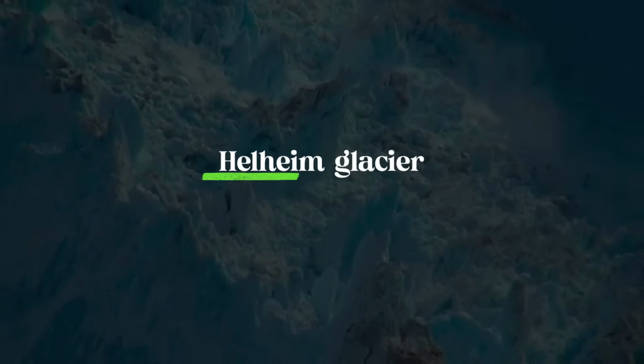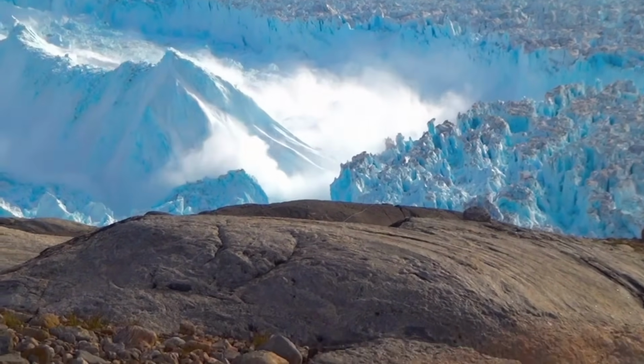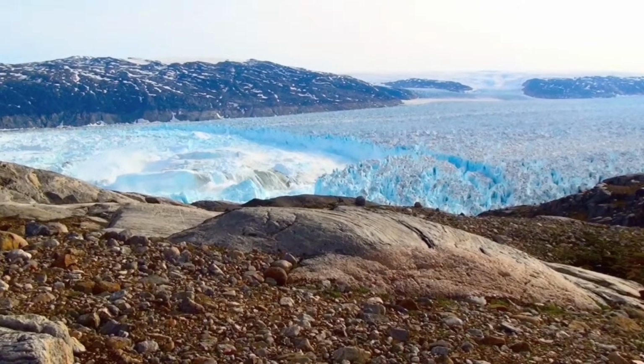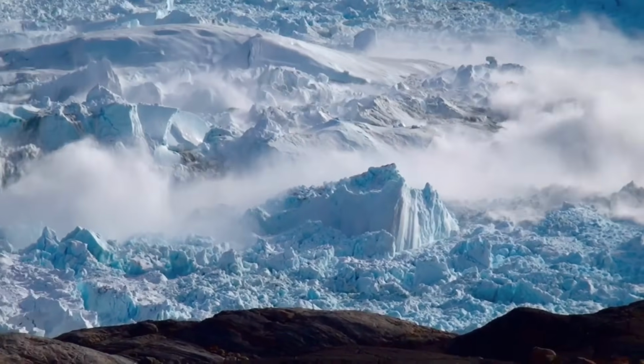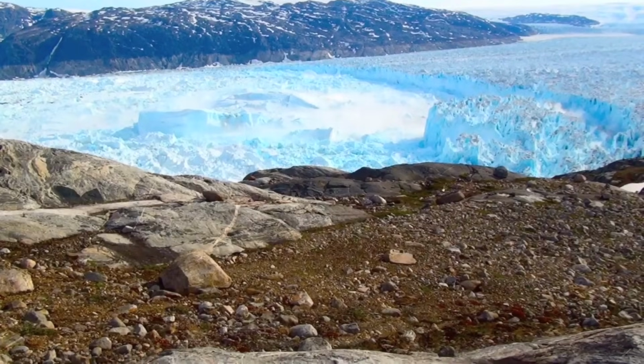4. Helheim Glacier. Back in June 2018, something rather dramatic unfolded at Greenland's Helheim Glacier, which happens to be one of the island's heavyweight ice movers. A colossal iceberg, roughly 6.4 kilometers long, give or take half the size of Manhattan, decided it was time to break free and venture into the sea.